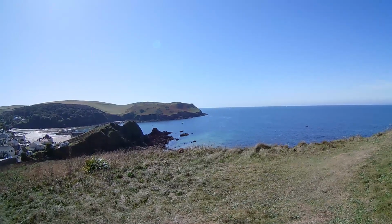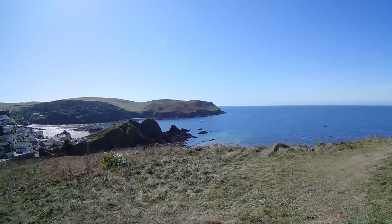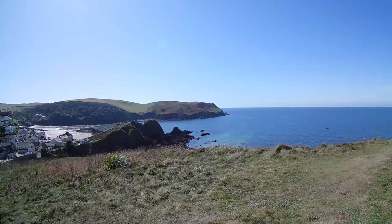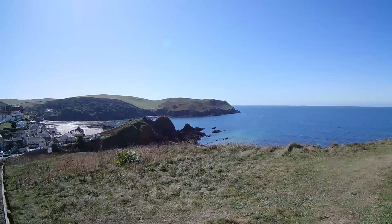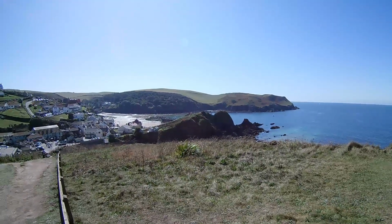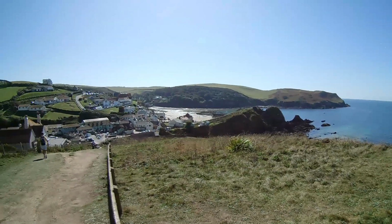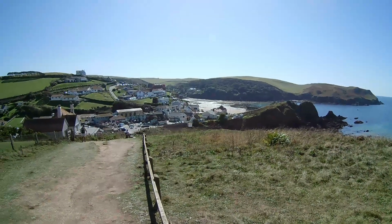I've come up the other side of the bay on the cliff walk that goes along to Thurlstone. A little bit of wind, I should think, on the camera microphone, unfortunately, but we do get a good view. In fact, the sun's probably that bit too bright. Let's see how the camera gets on.